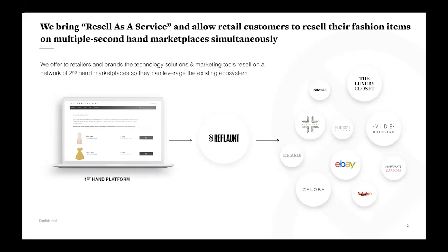We capture the data of the product from the retailer's database to generate a listing. And that listing will be then pushed simultaneously on several third-party platforms. So you know about eBay, probably about Vestiaire Collective or The Real, but there are hundreds of these platforms around the world. And our position has been that the best way for brands to make the resale process effective is to leverage the traffic on those platforms.